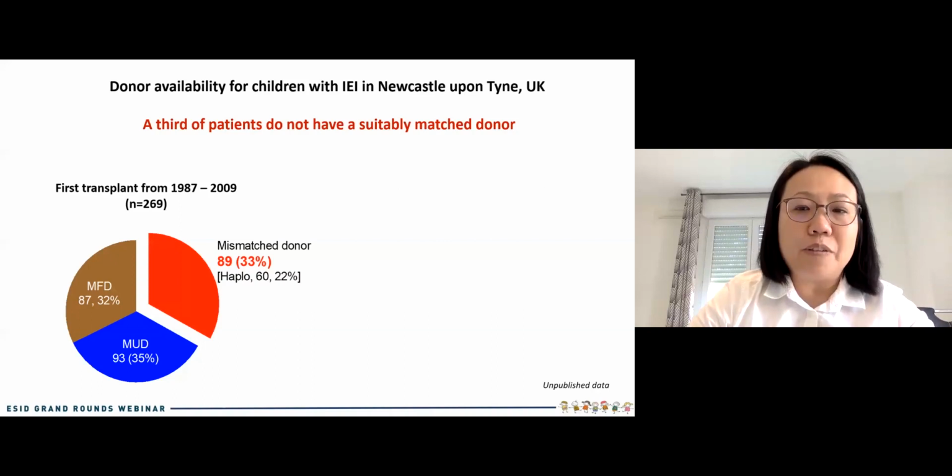In Newcastle, a few years ago, we did an audit to look at the donor type used for IEI transplant from 1987 to 2019. Between 1987 and 2009, of 269 first transplants, one third had matched family donor, one third had matched unrelated donor, and the remaining one third had mismatched family or unrelated donor transplants.